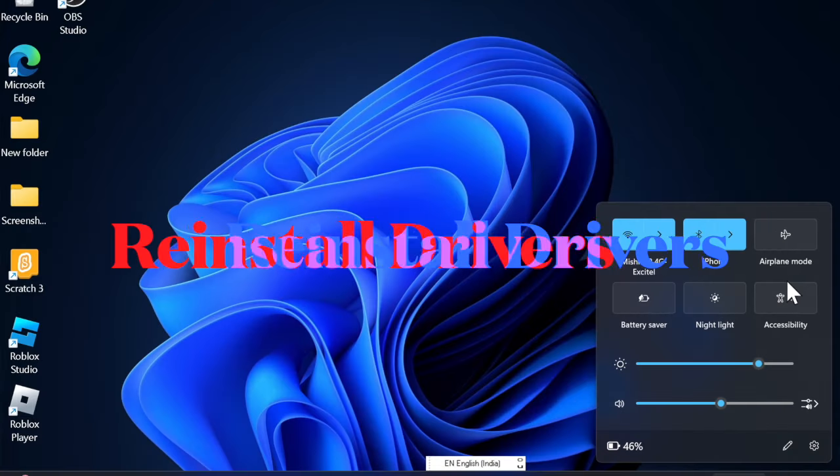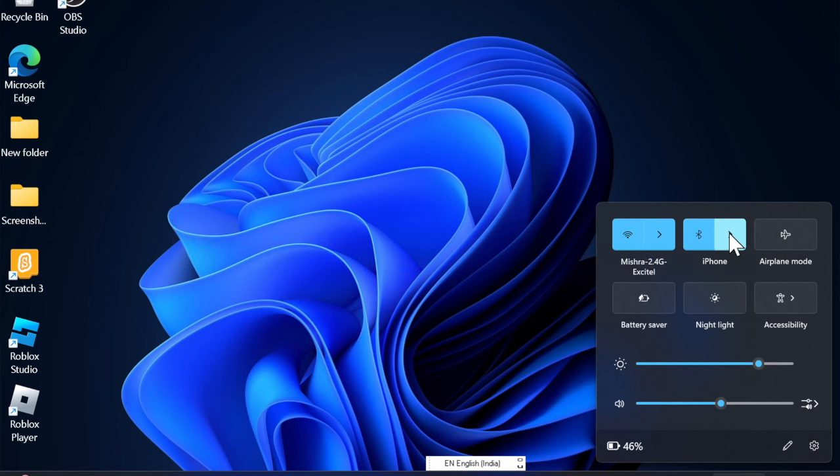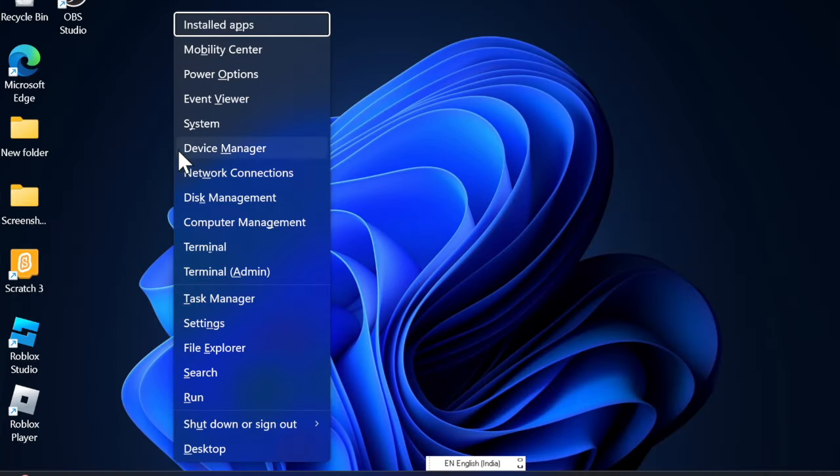And then I would suggest you to reinstall the Bluetooth drivers on your PC. Just in case there is no option to update the Bluetooth drivers, I would recommend you to uninstall and reinstall the Bluetooth drivers on your Windows device. To do so, you just have to press Windows plus X keys and then choose Device Manager.